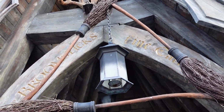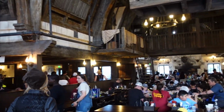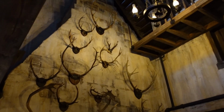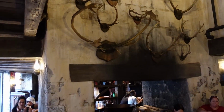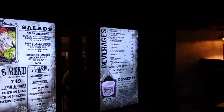So they have things like rotisserie smoked chicken, and they do have that amazing turkey leg platter here, but it comes with wedge fries instead of standard French fries. They have a chicken and ribs platter, and they have fish and chips. So if you're looking for fish and chips anywhere in this park, this is definitely the place to come for fish and chips. And most of these dishes range in price from about $12 up to like $18.